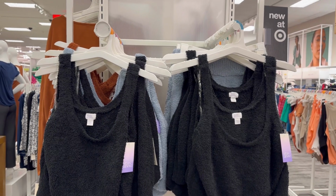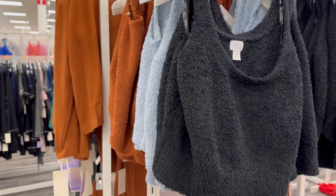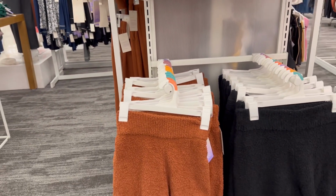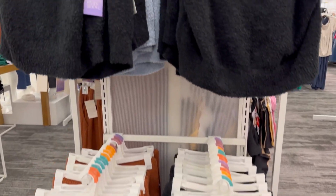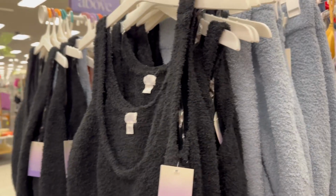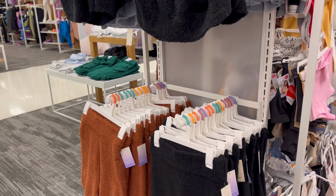So I was traveling up front to check out the jewelry, passed by the pajamas. You guys, look at these little sets. They're fuzzy and soft. They come with a tank and then those adorable shorts. I love the waistband on those shorts. You know they're comfy. And those fall colors are just killing me. I think they would be so adorable for PJs, and they'd make a great gift, you guys, don't you think?